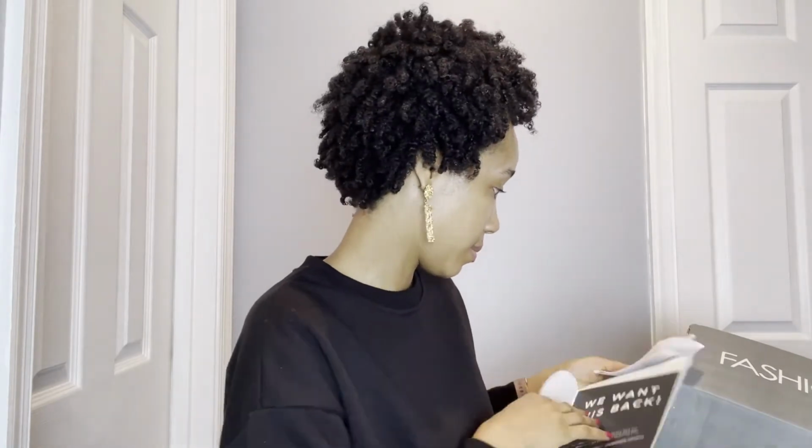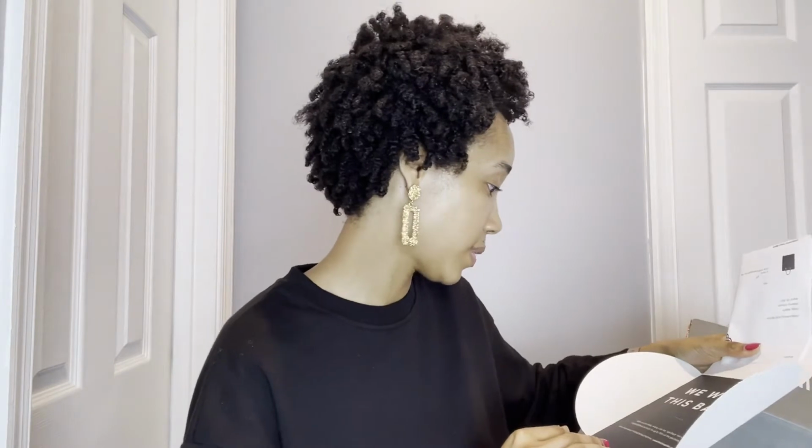This is my receipt or whatever. I stuck it down. And it says, we want this back. So when you're ready, simply click sell back and they'll buy it back for 75% of your purchase price.